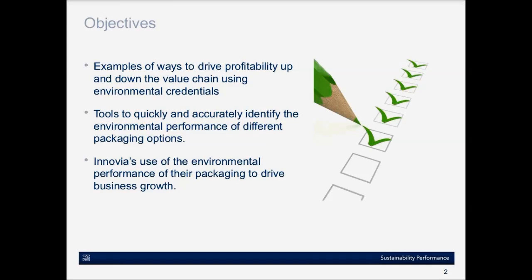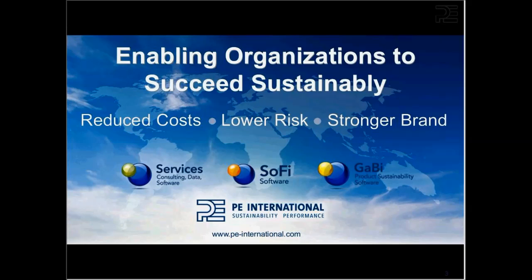Before I jump in, I just want to give you a quick overview of PE International for context. We are a sustainability consulting and software company that enables organizations to succeed sustainably by driving business value from sustainability performance. And we've been working with clients on product and enterprise performance for more than 20 years, and I'm looking forward to bringing some of those perspectives to you here today.